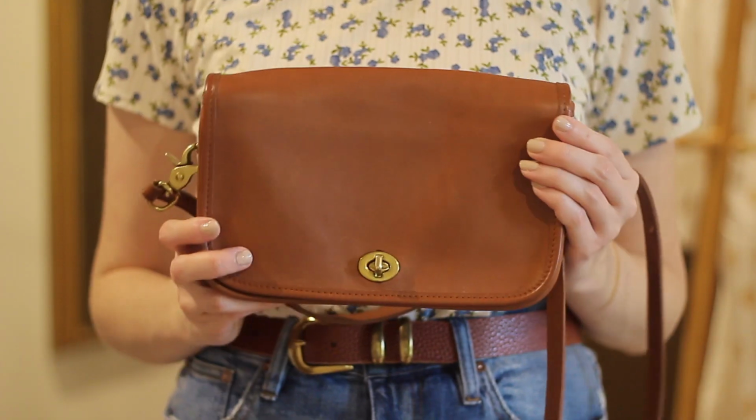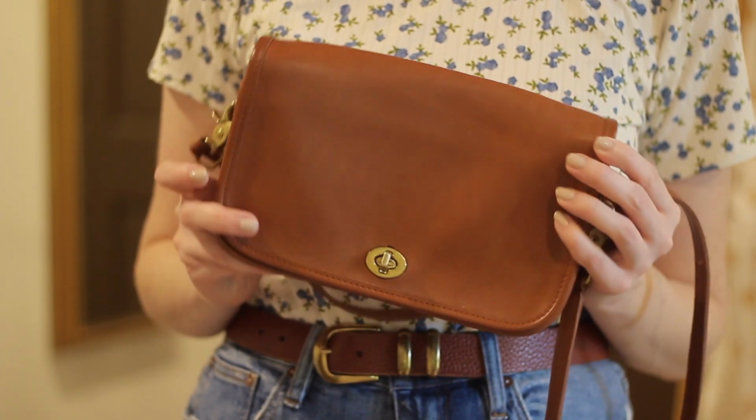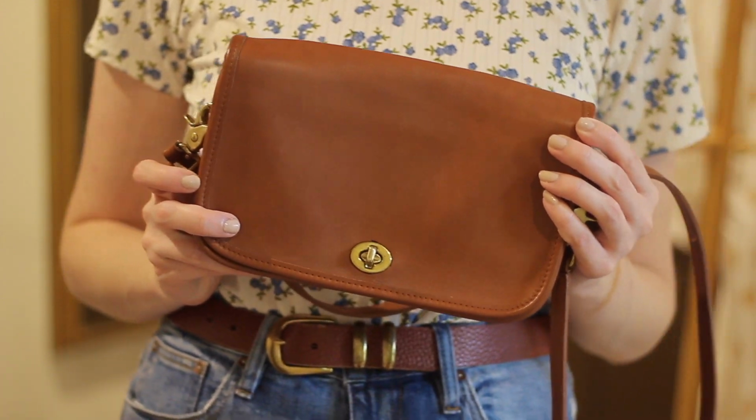And then for my bag, I have this vintage Coach crossbody that I got on Thrifted earlier this year, and this is one of my favorite pieces. I've been wearing this almost every day. I just think it's so great and classic and just really easy to use, so I love this. And then for my shoes, once again, I have my white sneakers because these just go with everything and I wear them all the time.